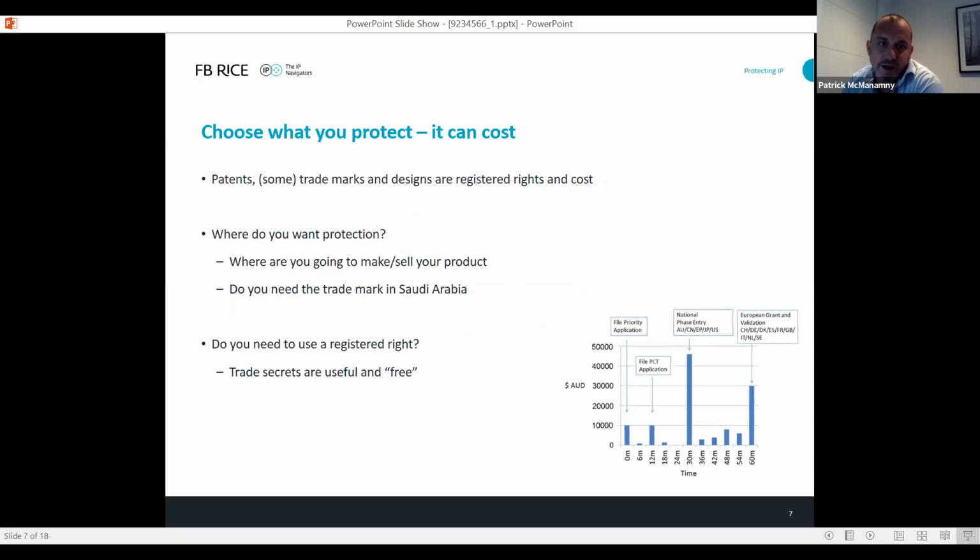So you need to think about, where do you want your protection? So where are you going to make and sell it? If you're going to sell in the United States, you might not need your trademark in Saudi Arabia. Do you need to use a registered right? Is the other question. Because things like trade secrets, they're useful. They last for as long as something is a secret, and having inverted commas there, they're free. Well, you don't pay to register them, but you do have to pay for all of the measures you take to keep something secret.